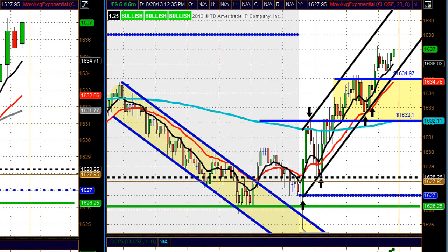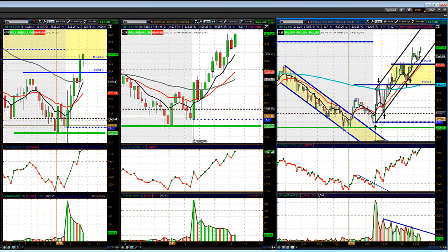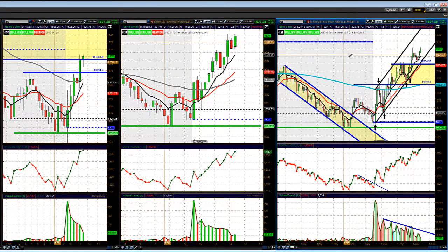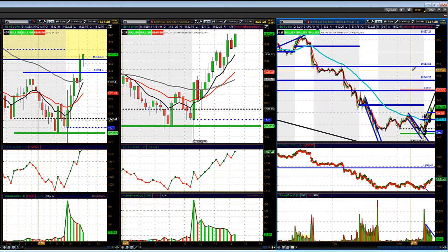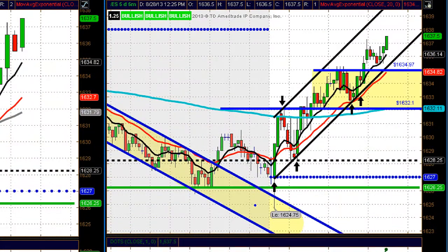Well, we had this nice little downward channel that was in play from this morning from 3:50 in the morning. We broke that downward channel right here at 7:55. All right, rallied back up, and then when the market opened up, we came back down, took out the morning lows. Let me zoom this chart in a bit here. We took out the morning lows, and we did an official back test of that trend line channel.